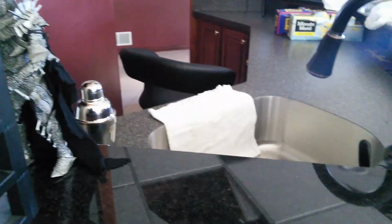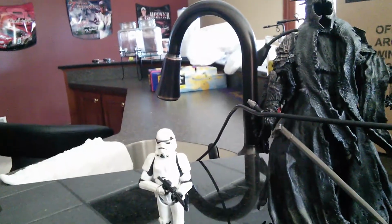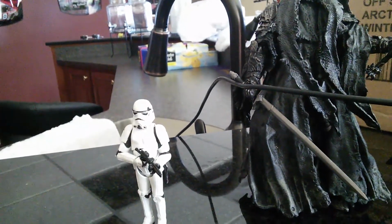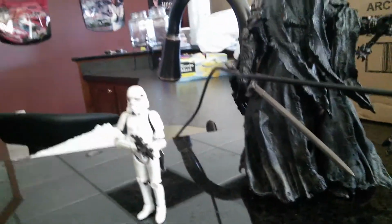Now we got some of the new Minecraft figures, in case you have any of these. So that's how big. About, I would say up to about here, a little higher than his knee. So that's a zombie figure. And then here's a typical 3 3/4 inch figure, and I'm using Star Wars because that's what I have the most of. And yeah, that's the cord for my charger because this thing is almost dead. So again, about his knee or so.